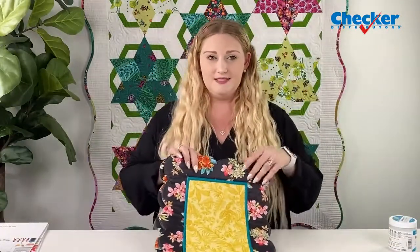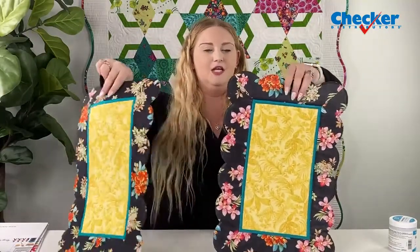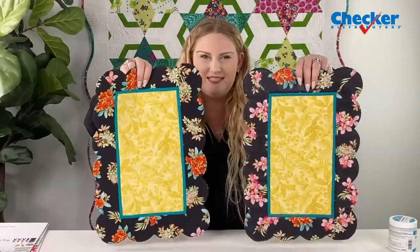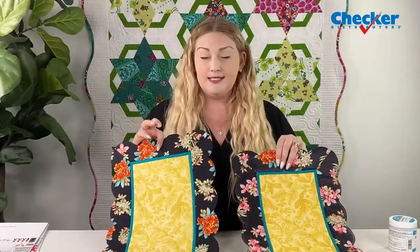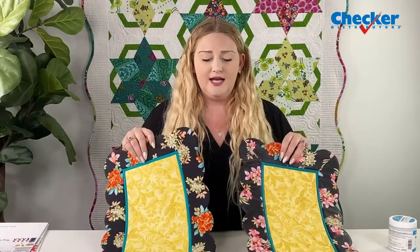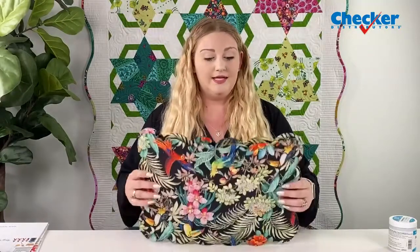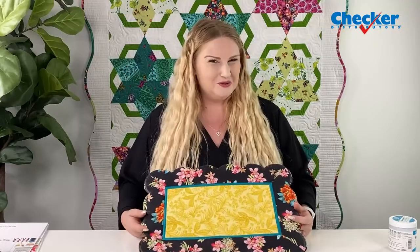She was also kind enough to send us her scalloped placemats. One has the liquid vinyl on it and the other does not. You can see the one with the vinyl has a bit of shine added to it. I like shimmery things. This is great for placemats on your back patio or on your deck, somewhere outside where you never know what the weather's going to be like. If these get wet, they're not going to get ruined because they're waterproof. And they can handle spilled drinks and food. Just simply wipe it off.